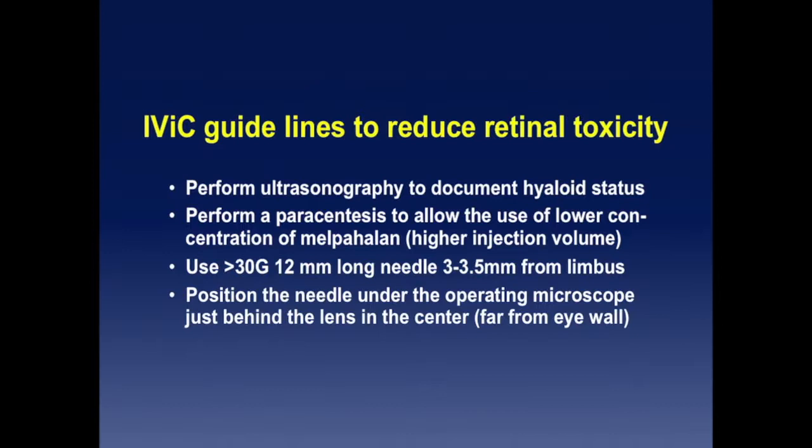If you have good dilation conditions, you can do it very accurately and be less than 1 millimeter from the posterior part of the lens. So you inject very far from the eye wall. You're sure that you're not in the retinal subretinal space. And now I've asked my pharmacist to put a little fluorescein in the melphalan, so I can visualize better where I inject.